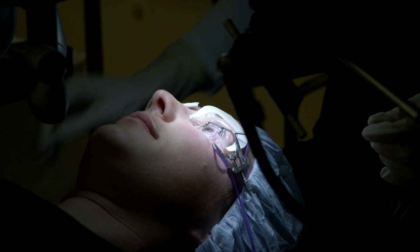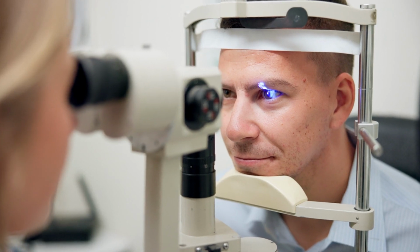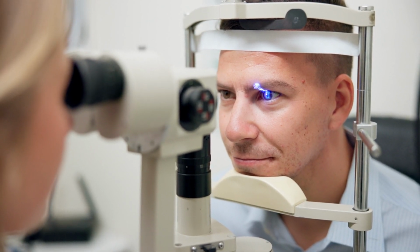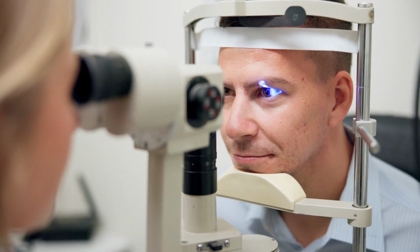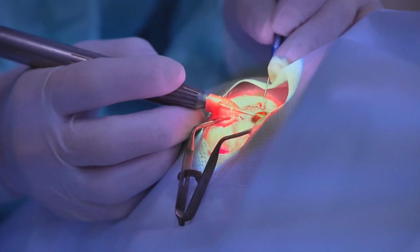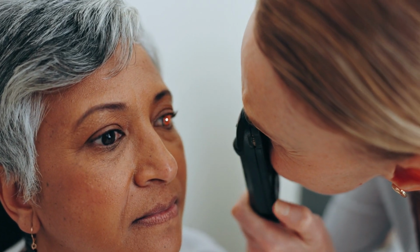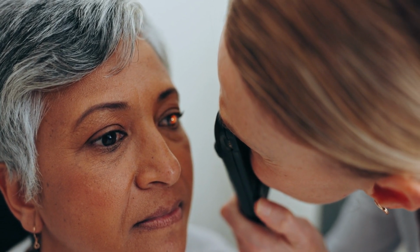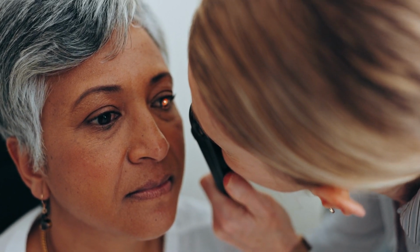If these treatments aren't effective, surgery might be necessary. There are different types of glaucoma surgeries, such as trabeculectomy or implanting drainage devices, to help reduce eye pressure. Your doctor will discuss the best surgical option for you if it comes to that. Managing glaucoma is a lifelong commitment, but with the right treatment and regular eye exams, many people with glaucoma can maintain their vision and lead active lives. It's all about being proactive and working closely with your eye doctor.